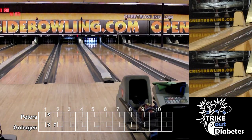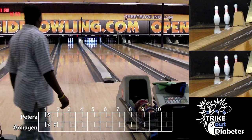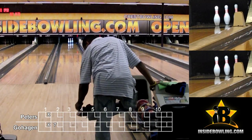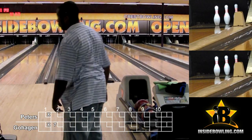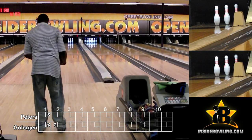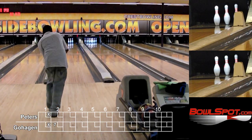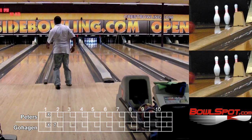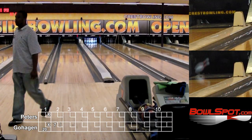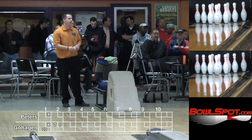And he leaves the 1, 3, and 6. Uh-oh, he's bringing another ball out. Nope, just getting a little piece of a wire brush for a shoe, maybe? Okay, covers the spare. He's not hurt there. That could have been a stone 8. Solid 7 just the same on the strike there.